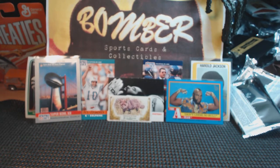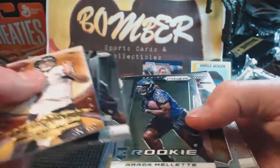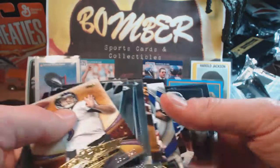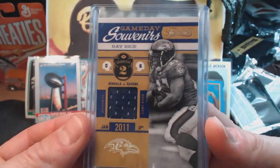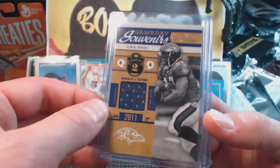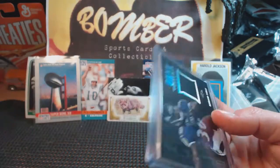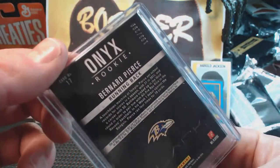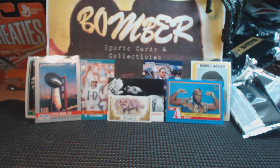All right, in the AFC North, we also have the Ravens. Ravens, can pretty much show all these cards too. Poor Rob got the Ravens. The glutton for punishment, as he says. We had a game day souvenir of Ray Rice out of the Timeless Treasures product to 250. And an Onyx rookie of Bernard Pierce. That's out of 299 for the 2012. That's 2012 Black product.